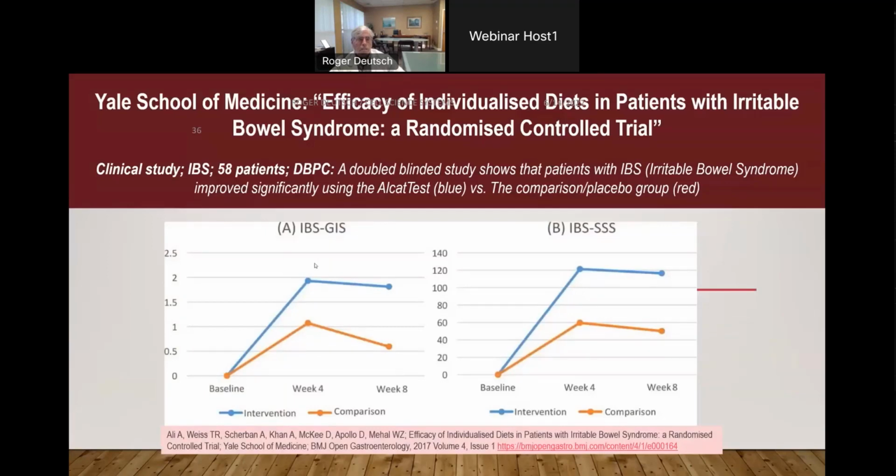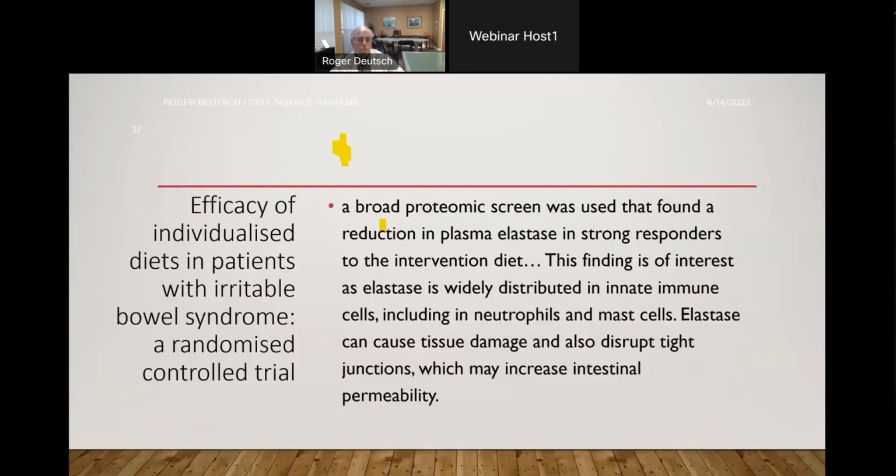Just briefly, this was a summary of the clinical collaboration we did with Yale, which led to the proteomic analysis. Essentially, they took patients who had met the criteria of IBS and certain other criteria, that they were not taking drugs at the time and had surgeries and so forth. Did an LCAT test at baseline, put the control group on the LCAT real diet. The control group went on a placebo or sham diet, also based on LCAT, but leaving in the test positive foods, and looking at outcomes over 4 and 8 weeks. And there was a major difference between the two groups.